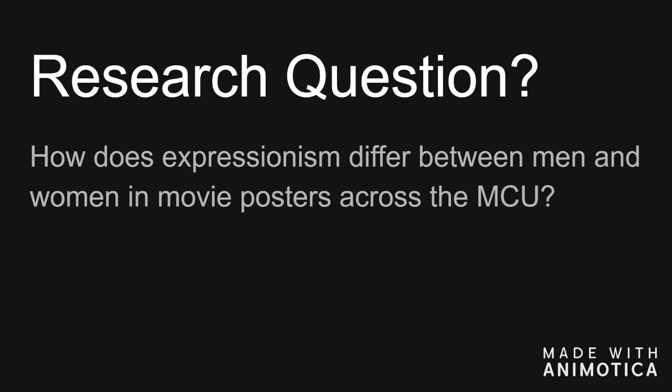And when I say expressionism, I'm talking facial expressions. I'm probably not using expressionism in the dictionary definition way, but it's easier than saying facial expressions and the emotions they're conveying through how their faces look every single time. All right, on that note, we're gonna get right into how I got my data.